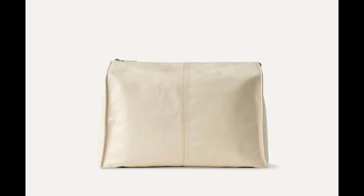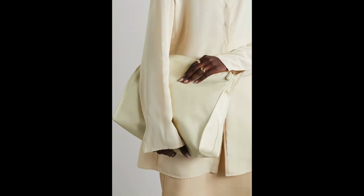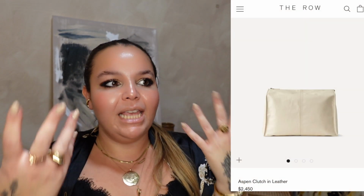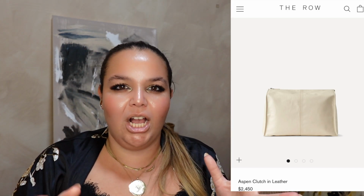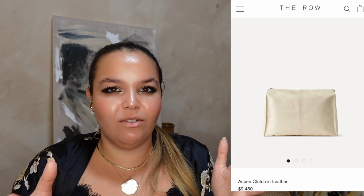If my Dante bag, even the smaller version, is too billowy for you, and yes, I do own several Bottega pouches, but I can still admit there's a little bit of a crossover with design there. If it's too Bottega-y for you, then the Aspen Clutch is very The Row, because it's a little bit, again, what we were just touching on, more contemporary, but still a pouch, and so you're getting the best of both worlds.